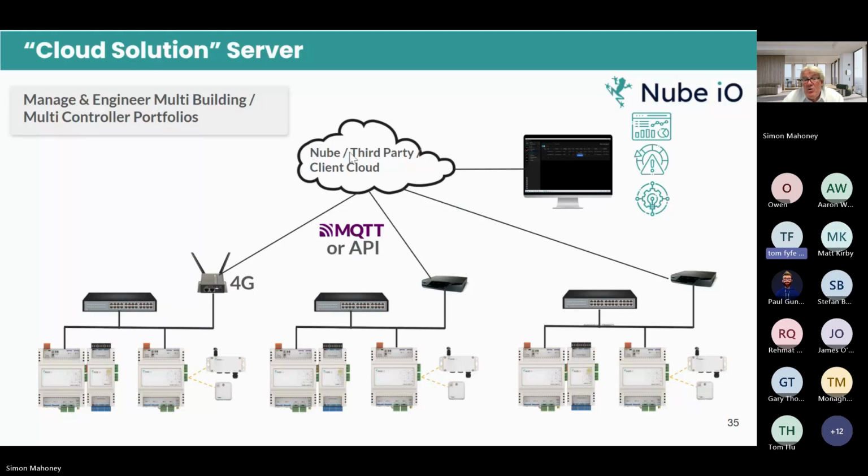And in terms of cloud, it could be Nube cloud, it's our cloud. It could be a third-party cloud. It could be AWS, it could be Azure, it could even be client cloud. There are instances, sensitive government installations, universities, hospitals, they don't want to go to cloud. So we are happy to work with customers on this to secure this.